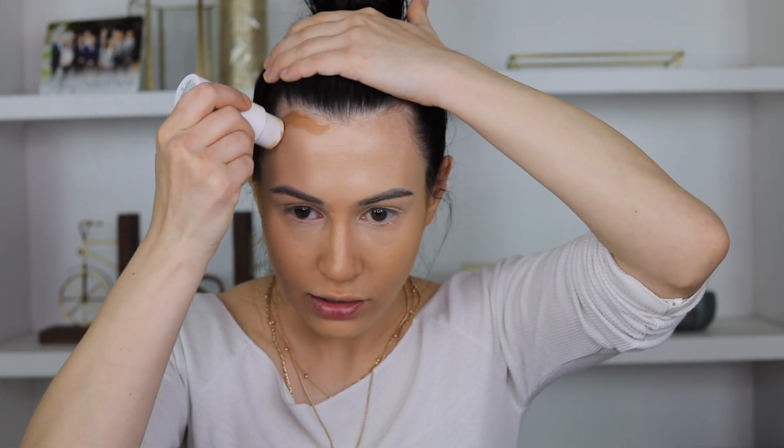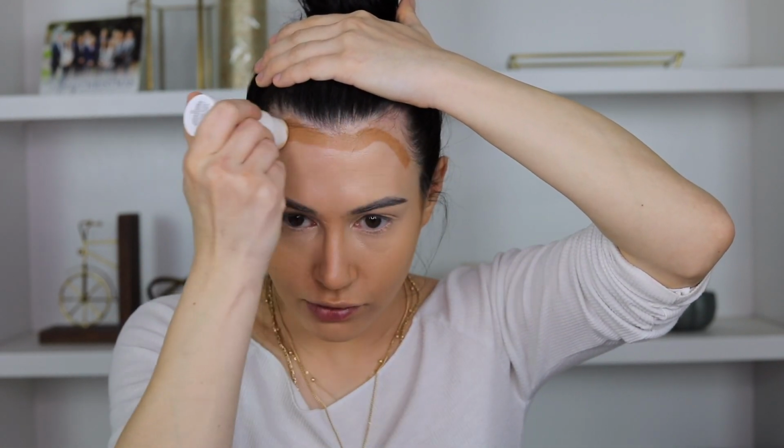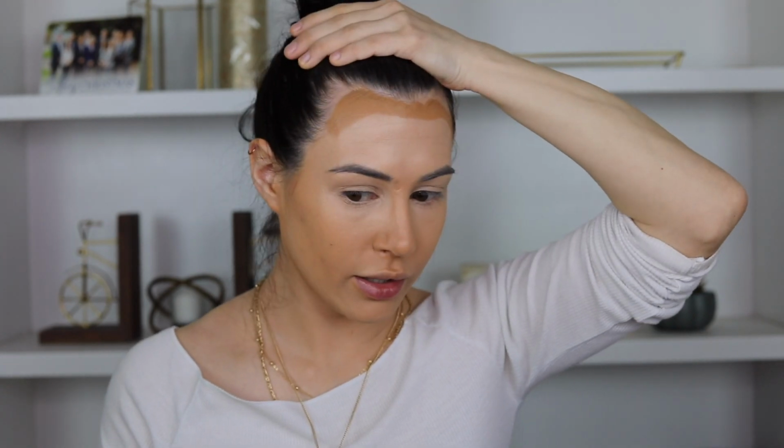So let's move on to the forehead. I'm going to grab my foundation contour stick. I'm just gonna put it right at the top outline of my forehead. So just like this, I'll create a little line. We'll just go over it a couple times, and then I'll blend that in. It's super easy, and this doesn't take a lot of time. It's very blendable, so I just go around the outline of my forehead.